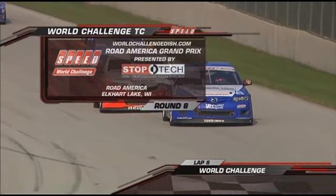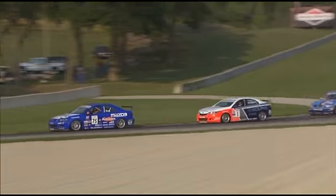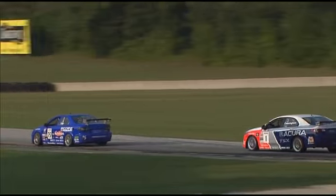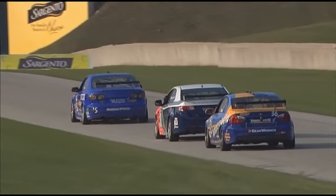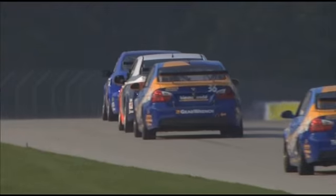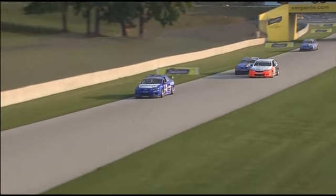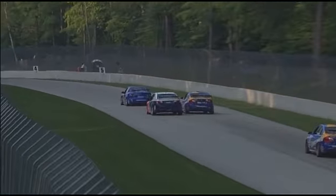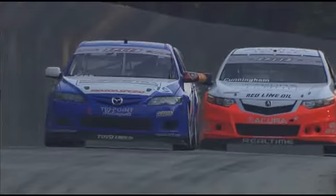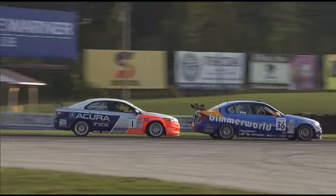We are back about half distance here in the 8th round of the World Challenge Touring Car Championship. It's the WorldChallengeDish.com Road America Grand Prix presented by StopTech, and we have a couple of extraordinary battles going. We've been following this one for 6th, led by that blue Pro Parts Tri-Point Mazda of Eric Foss, then the red line, real-time racing Acura of Petey Cunningham, but here comes the Bimmer World Gear Wrench BMW of James Clay, this time trying to get the pedal. They touch again, and they touch yet again as they get down into turn number 5, and again Petey comes up.